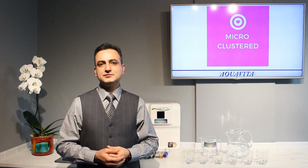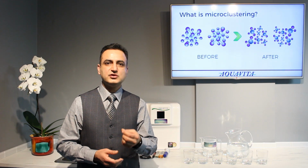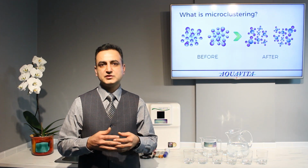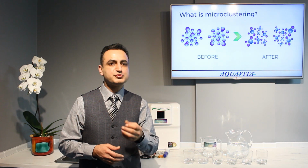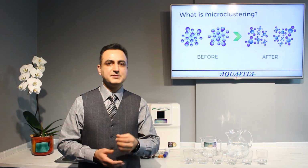The third property that I explained is microclustered water. What does microclustering mean? Chemical composition of the water always remains unchanged. Molecular structure of water is much more important. Water molecules are joined together into groups or clusters. Microclustering means a smaller number of water molecules per cluster. Well, what is this good for? There are two very significant concepts here.